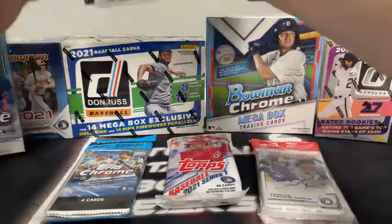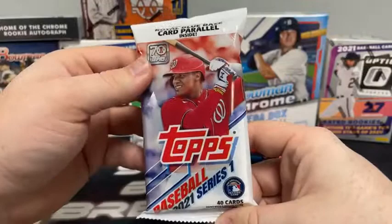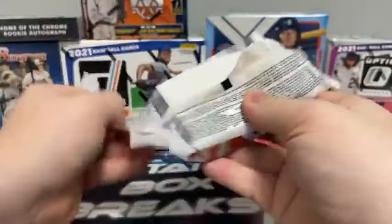We'll start here with some of these value packs. Let's see, we'll start here with some Topps Series 1. You guys in the chat, be sure to let us know what team or teams you got, so we know who to be rooting for you. And we're going to have some fun. We'll start here with the Topps Series 1 Fat Pack.